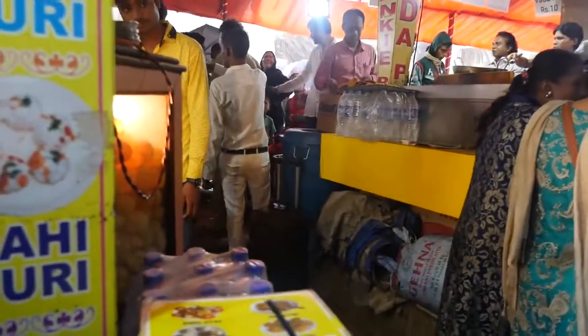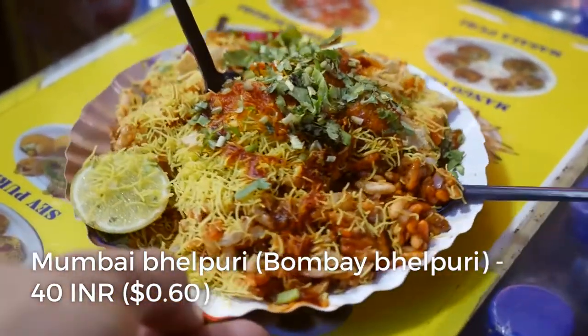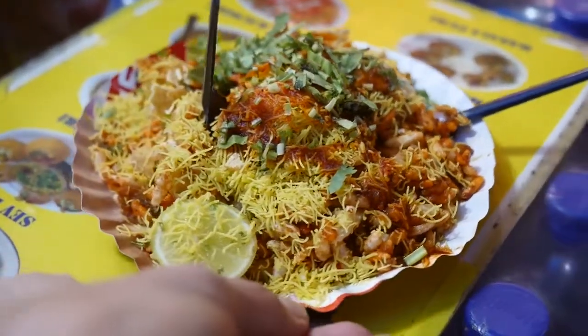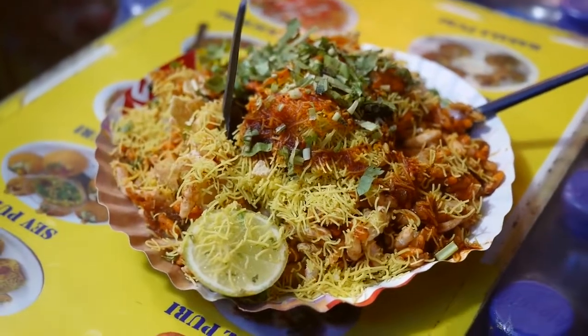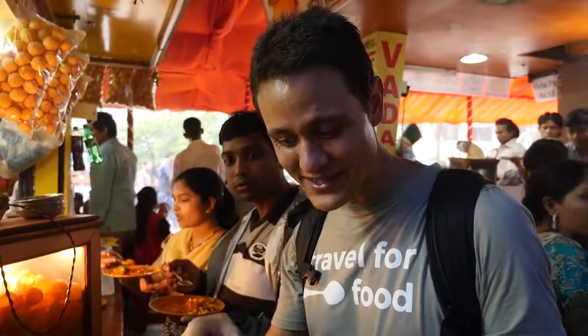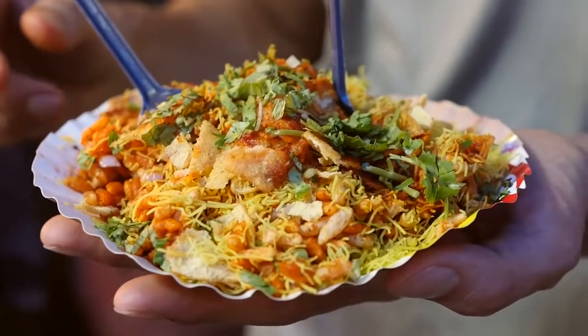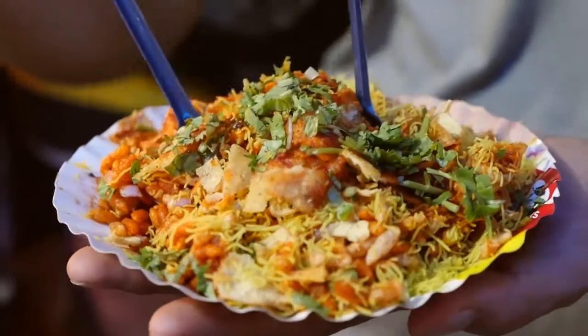Bombay Bhel Puri. Okay. The next snack I wanted to try here is Mumbai Bhel Puri. And this is a snack mixture. I think it's puffy rice with a bunch of different crunchy things, and he really stirred it up in a chutney, and then he mixed it with some cilantro, some dhania, and then also some other little crispies in here. And this is just like a mixture of different crispies and chutneys.